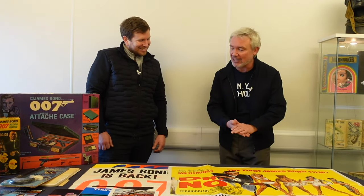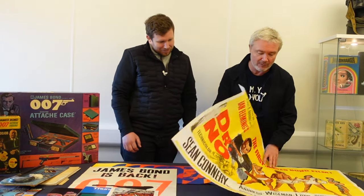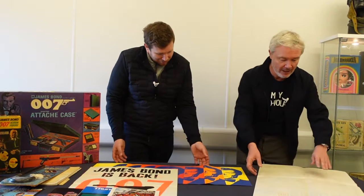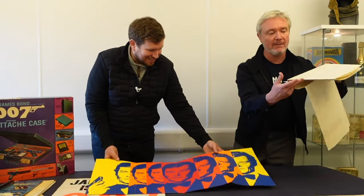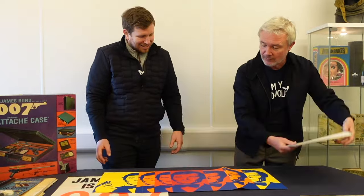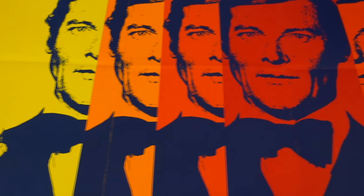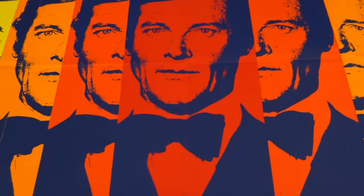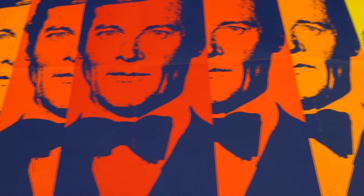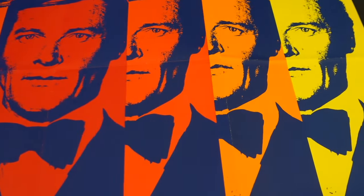Anyway, let's look at the next piece. Which one should we look at next? Be very careful with this one. Whoa. There we go. This is one of your favourite pieces. Oh yes, I did spot this in the catalogue. It's German, yes. This is a German banner poster. I love that. It's like an Andy Warhol, Warhol style, would have been used for promotion. Very nice images, pretty design, isn't it? Really, of Roger.